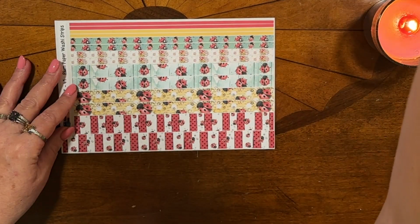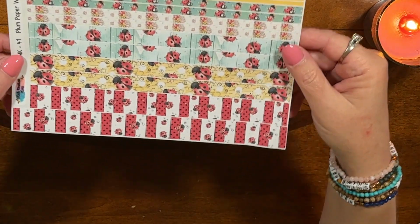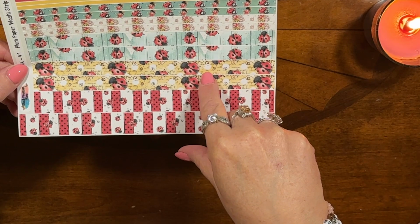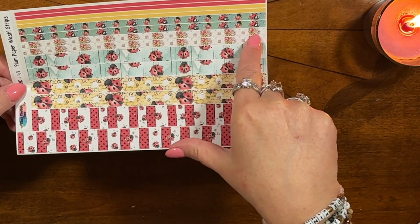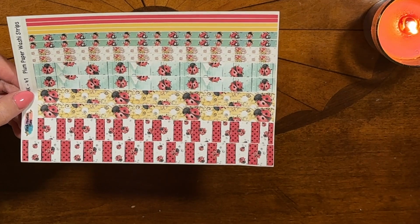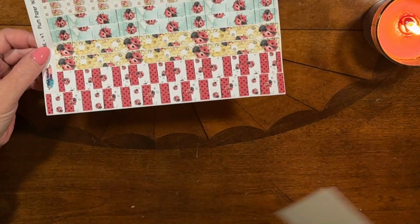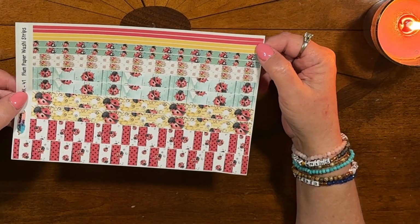So let's see if I can get it even closer. Can I? No. All right, so maybe I should bring it up. So you've got this really cute little ladybug look. You've got the yellow ladybugs, and then you've got the ones on the little blue wood. You've got that real pretty pink patterned background that's basically right here, but it's just the flowers. And then you've got the smaller ladybugs looking right at you, and then two solid strips.